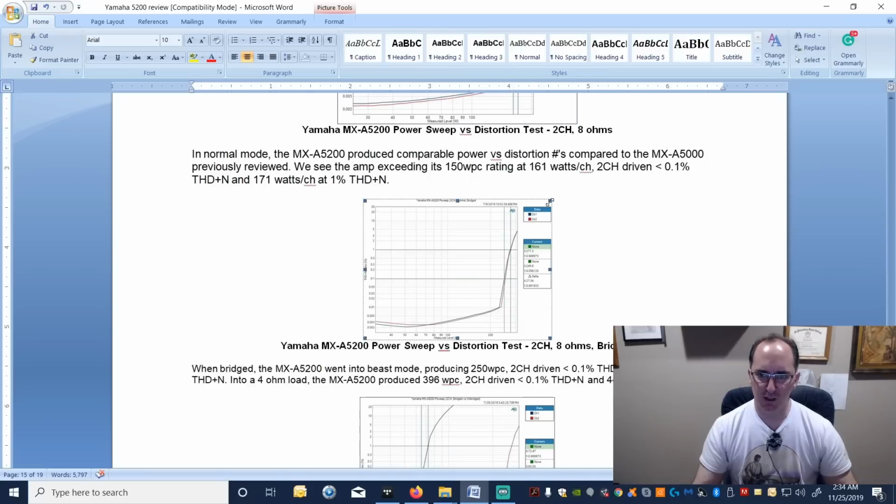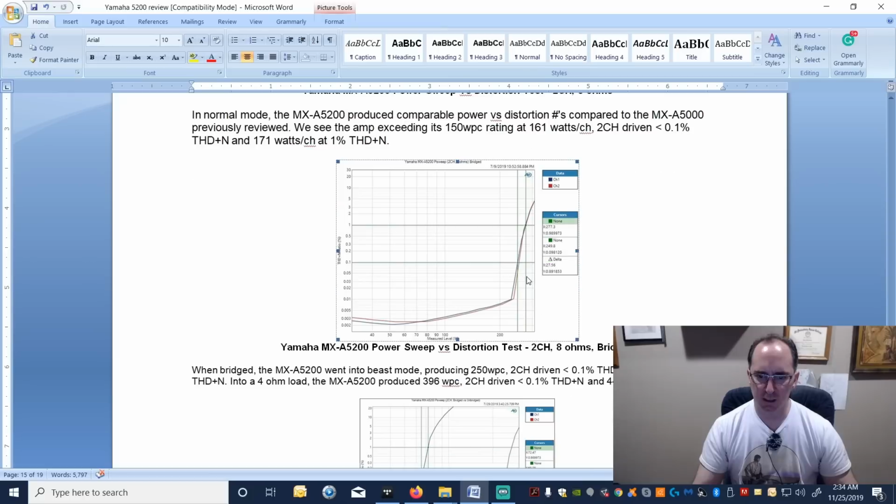So when we do the same test, bridging those 2 front channels, we get 250 watts into 8 ohms, both channels driven, at 0.1%, 277 watts at 1%. Into 4 ohms, both channels driven, I got 396 watts at 0.1%, and a whopping 444 watts at 1%. Now 1% is right at the onset of clipping, so it's still a pretty clean signal.